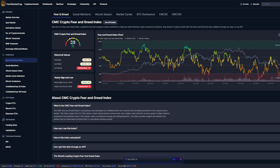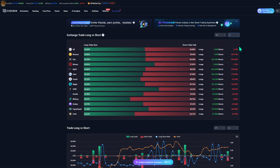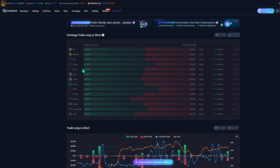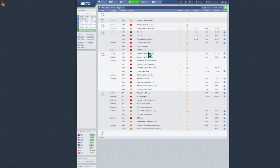Fear and Greed Index is sitting at 36, basically nothing new here. Spot ETFs, we do have 4 bearish days in a row, even though the sell-offs the past 2 days have not been that big. Long versus shorts ratio, we do have more longs right now sitting in the market. You can see on Hyperliquid, the bigger whales are sitting long, and so are they on the major centralized exchanges as well. Only on Astadex right here we do have some bit of a difference, but still more longs in the market right now.